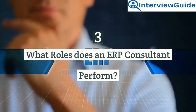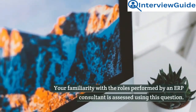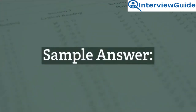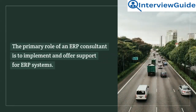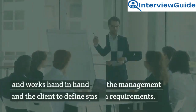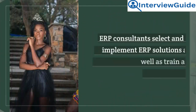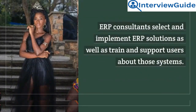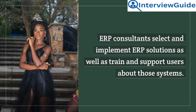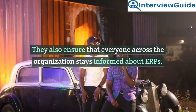3. What roles does an ERP consultant perform? Your familiarity with the roles performed by an ERP consultant is assessed using this question. Sample answer: the primary role of an ERP consultant is to implement and offer support for ERP systems. He or she analyzes systems and works hand in hand with the management and the client to define system requirements. ERP consultants select and implement ERP solutions as well as train and support users on those systems. They also ensure that everyone across the organization stays informed about ERPs.